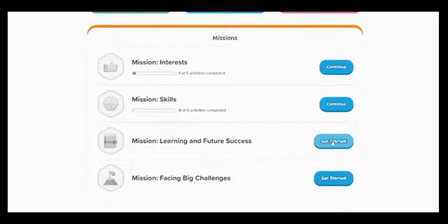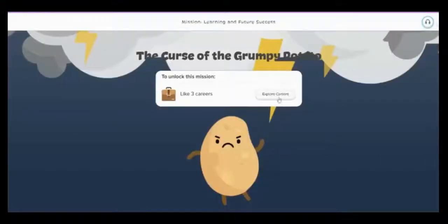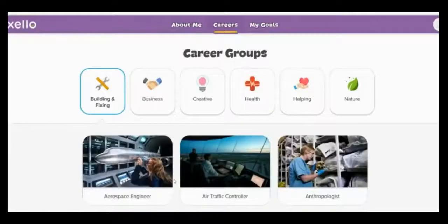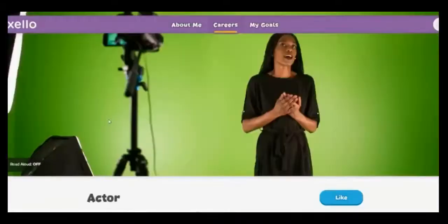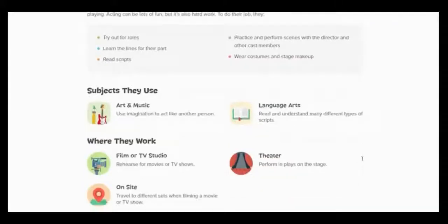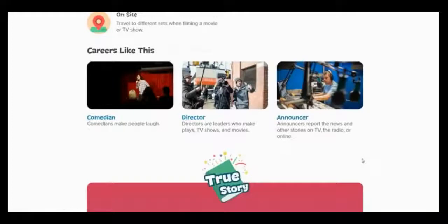This is also going to take anywhere from 20 to 30 minutes. Now, the first thing kids will do is they're going to like 3 careers. Now, these careers are usually built on the skills and the interests. It's going to take them into things that they've already said that they like. So they're making those connections already between interests and skills and career. They'll get to go ahead and like this career, and they get to see a little bit about it.